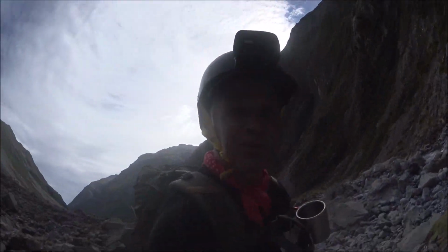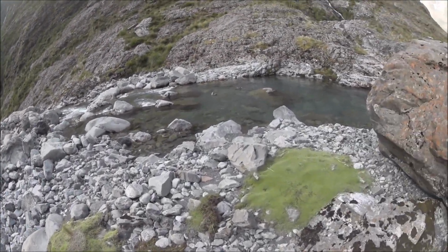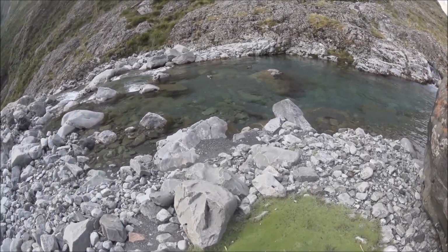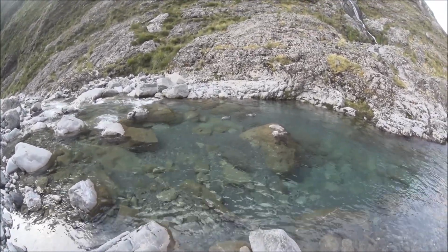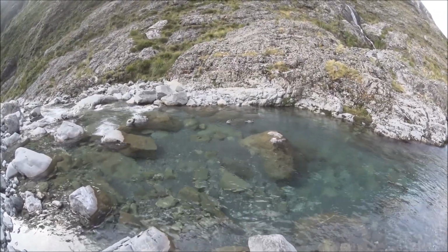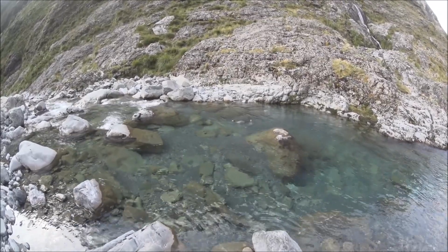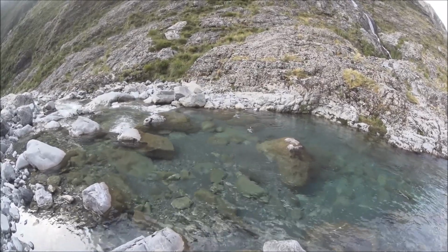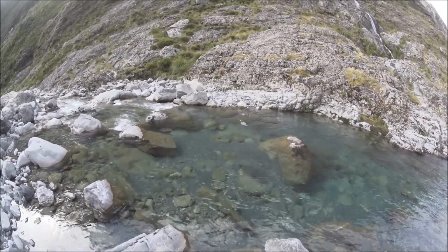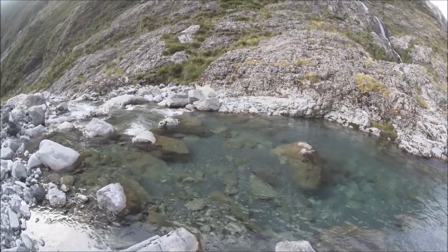Well, look at this, I just spotted some blue ducks, eh? How about that? They're called Waimak, is it? Wow. They've got a nice pond there to swim in. Awesome. Where'd they go?